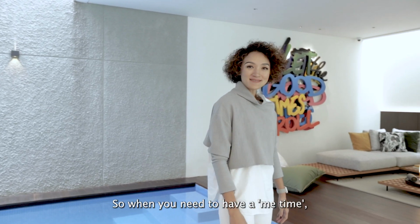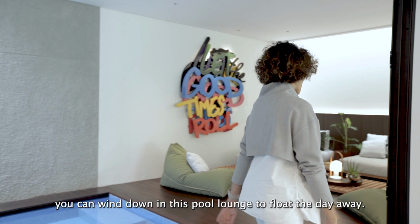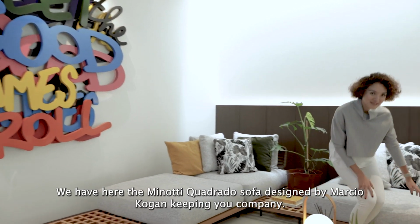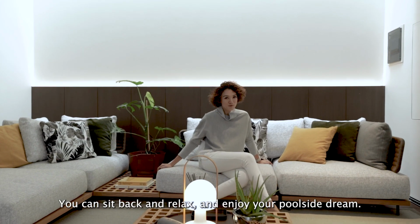When you need to have some me time, you can wind down in this pool lounge to float the day away. We have here the Minotti Quadrado sofa, designed by Marcel Wanders. It's keeping you company. You can sit back and relax and enjoy your poolside dream.